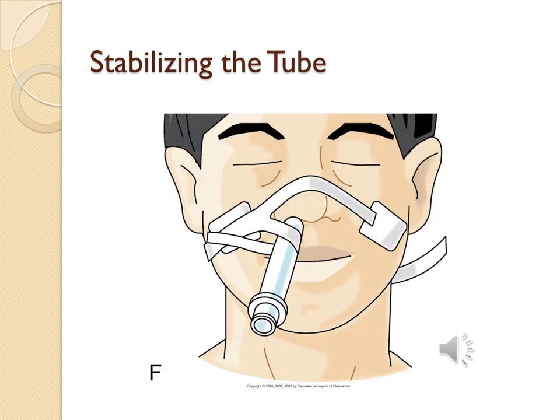Stabilizing the tube. Do not tape the tube too tightly to the nose or skin breakdown will occur. The nurse, respiratory therapist, or anesthesia provider stabilizes the ET tube at the nose or the mouth. The tube is marked at the level where it touches the incisor tooth or the nares. Two people working together use a head halter technique to secure the tube. So you've got to have two people helping hold that tube in place, hold the head, and then secure the tape appropriately.